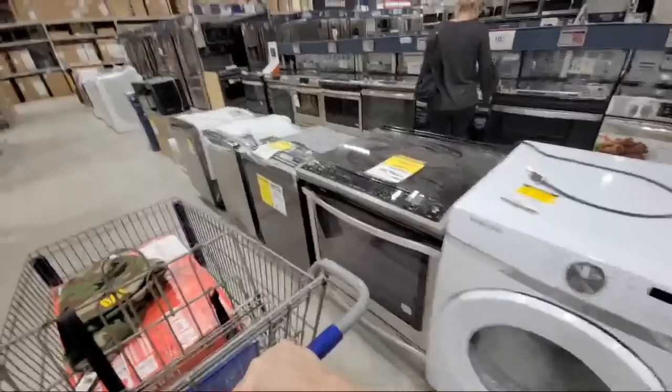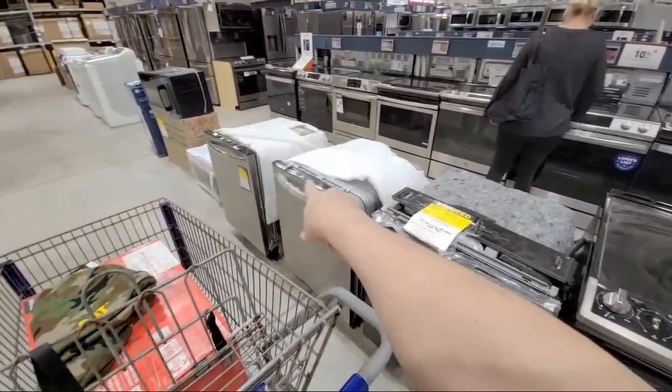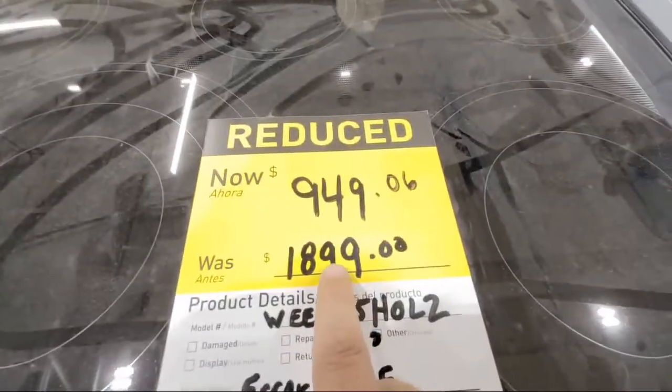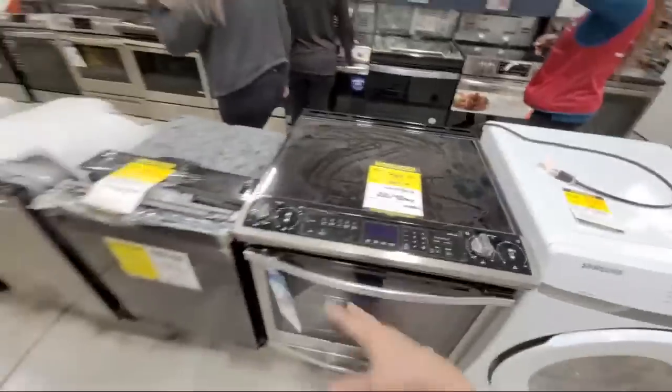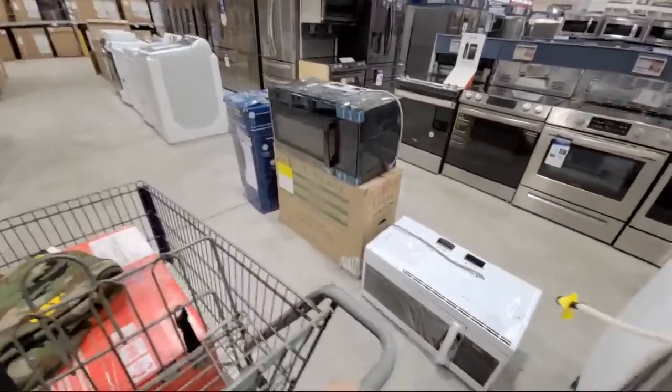But I'm going to show you real quick what I kind of showed you the other night, how it makes sense sometimes to grab something off the floor, because sometimes these were just floor models. This one here, though, we showed you last week, right? See the difference in price? Has an error code. All right, so you find out what the error code is, you order the part, and you fix it. No big deal. Most people can do that, right?